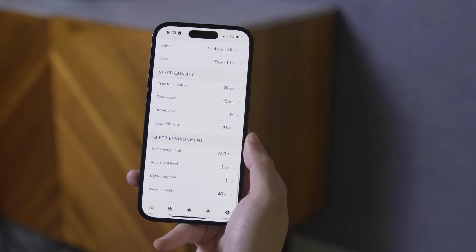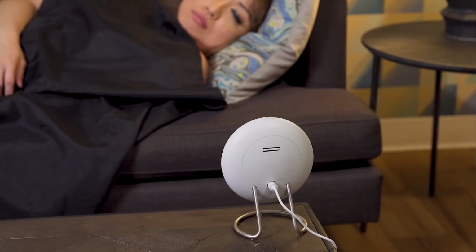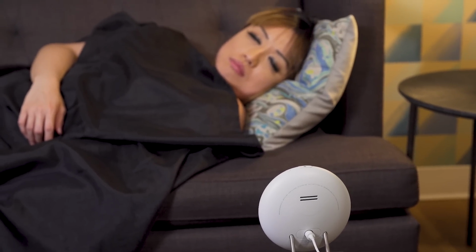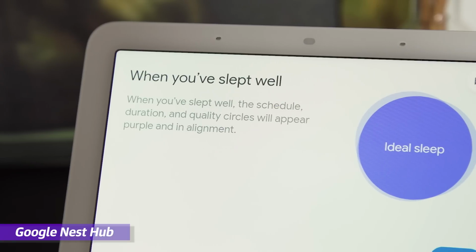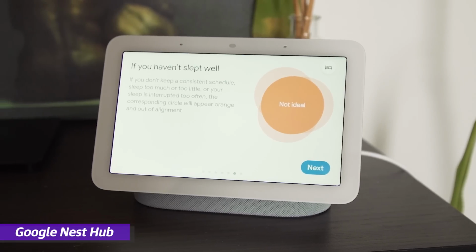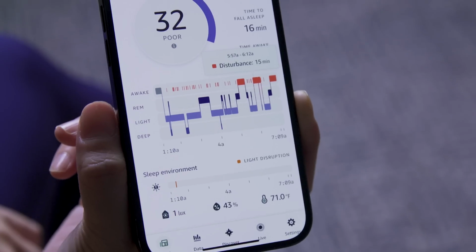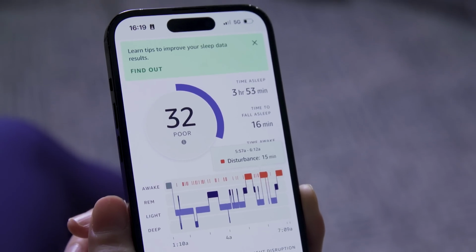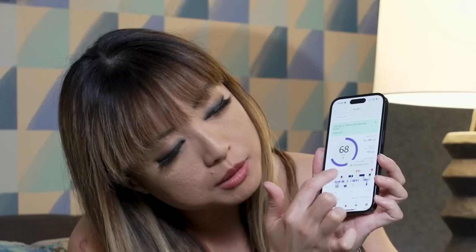Now, based on my experience in the last few weeks, I can say the Amazon Halo Rise is actually pretty accurate at knowing when I've fallen asleep and woken up. In fact, compared to the Nest Hub, which sometimes did not realize that I already left the bed, the Halo Rise is actually much more accurate. I can't say the same necessarily for the disruptions. When it detects that I've been awake in the middle of my night of sleep, it says I was awake, but I don't remember being awake.